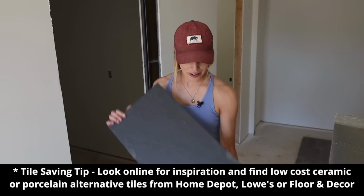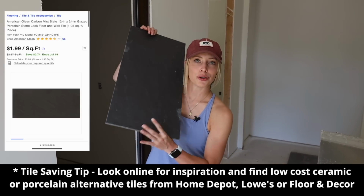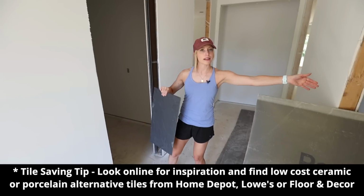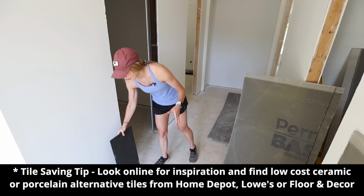Okay, so since we have our tile selection here, this is $1.99 from Lowe's, which is a very nice price. And we're gonna carry it through our mudroom, and then since our laundry room is right here and our bathroom's on this side, we're gonna continue the tile for all three rooms.